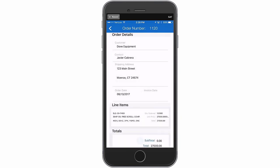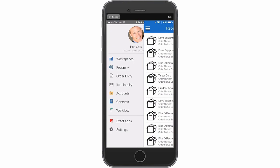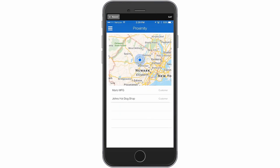that scroll compressor. And at this point, I'm running a little bit early from my calls with Dove Equipment Corporation, so maybe I'm going to go and check and see if there's any other customers around that are near me, so that maybe I can go see them. So I'll use this proximity function. It identifies where I am in the United States.